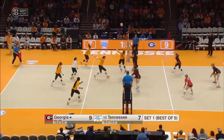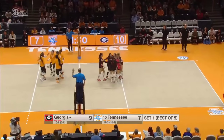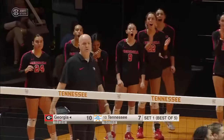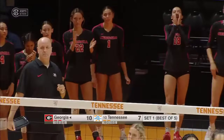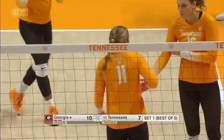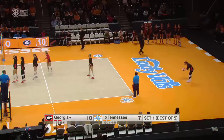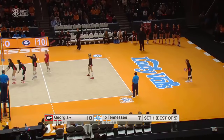Tennessee will work with the free ball. Torres a bit long, though, on that touch. Georgia's going to capitalize. Georgia's being super scrappy, and for a team like Tennessee who's used to being dominant on the net, you know, it kind of gets in your head. They got to work through it just a little bit because it's frustrating when people are digging your balls that you're constantly putting down.